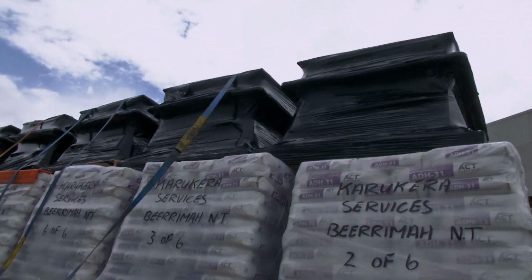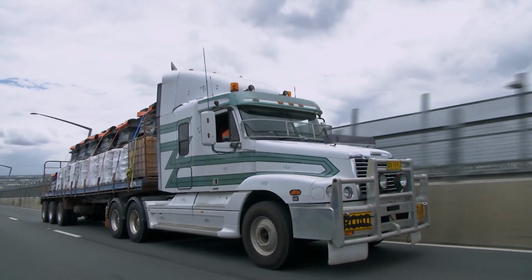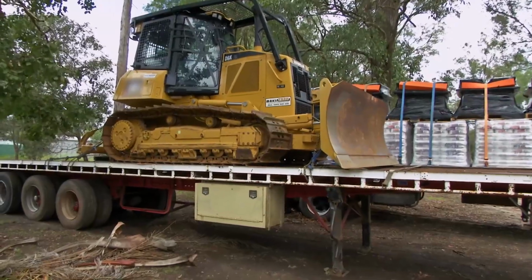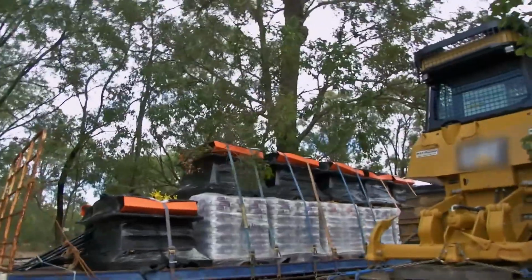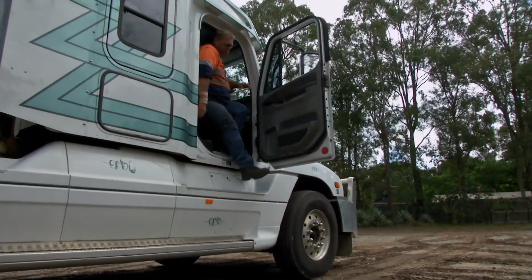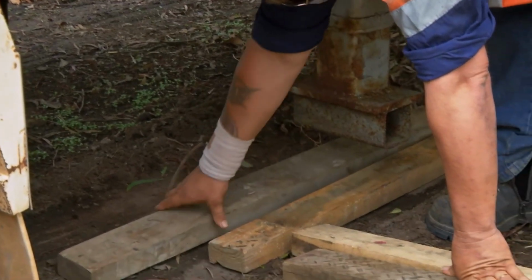After all the delays, Turbo's schedule is blowing out. He rushes back to his loading yard to switch trailers for the extra pallets of cement mix. The second trailer already has a bulldozer on board, with plenty of room for the cement. But swapping trailers could be a problem. The rain has made the ground soft. He hopes wooden planks will stop his 23-tonne trailer from sinking.